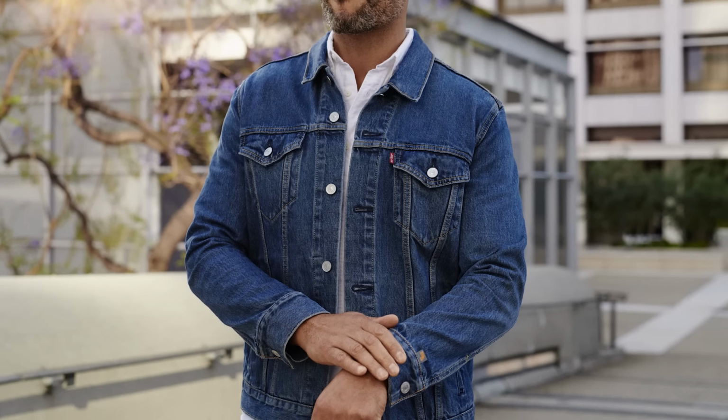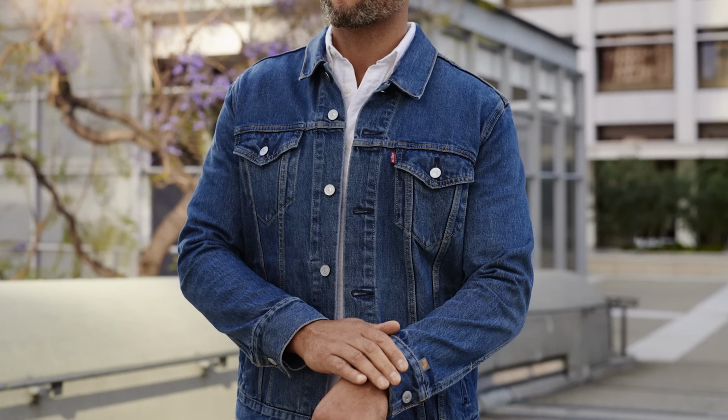Now, this is bad news for high-end, expensive designer manufacturers, but this is great news for you. Seriously, a Levi's jean jacket can easily cost $100. This one picked up at Walmart by George, $20. It's a pretty good deal, right?